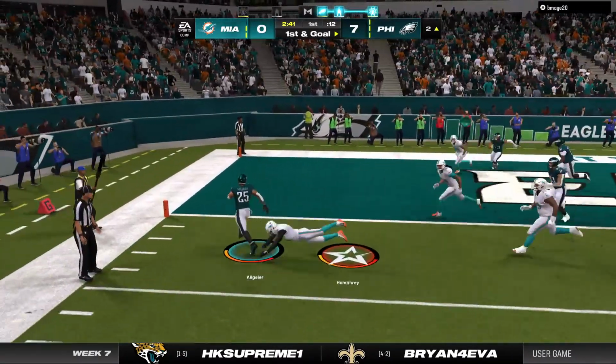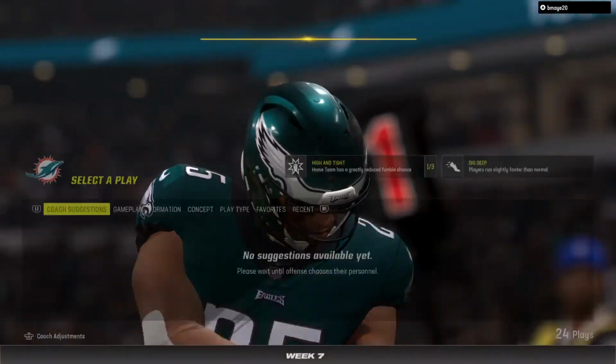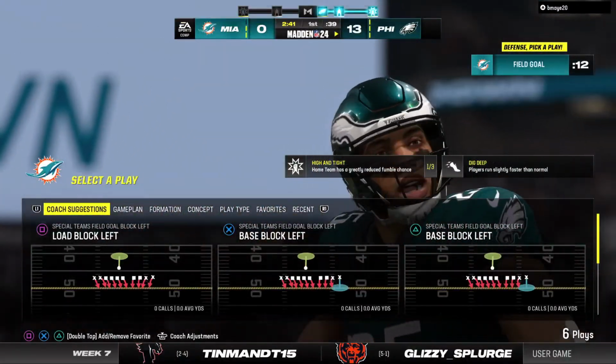Algier is into the end zone. Touchdown, Philadelphia. I think it's safe to say that he made the right decision. That was a heck of a run.